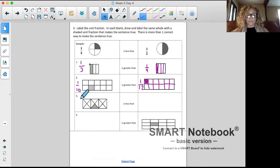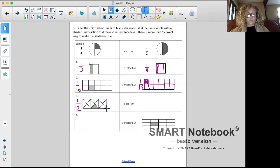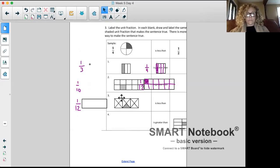2 more. These are 1, 2, 3, 4, 5, 6, 7, 8, 9, 10, 11, 12. These are twelfths. Okay. 1/12, we label. Now, 1/12 is less than blank, so something greater. And we know that we're going to get the opportunity to do many correct answers. I'm going to start by making my rectangle about the same size, as close as I can get. And then I need to move it over here. Oops.